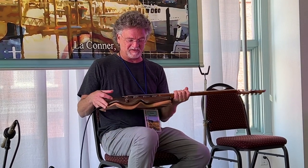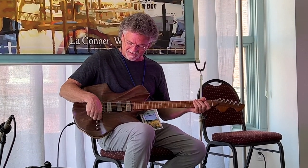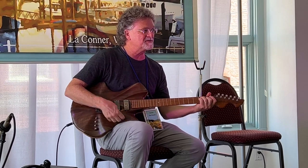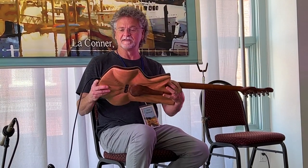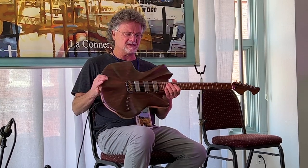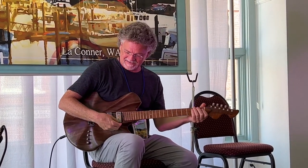It's got three pickups on it. He can tell you about the pickups because I don't know the technical parts of that. Three individual switches here, so you can put the pickups on individually or all together. It's chambered, so it's not totally solid. I don't know if you can see through it or not. It's pretty cool.